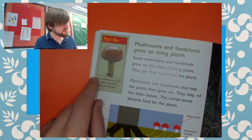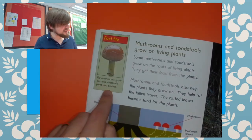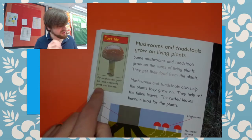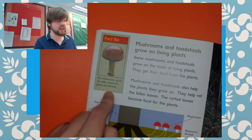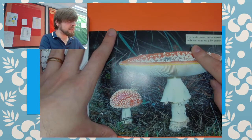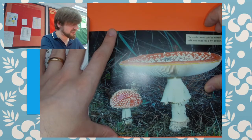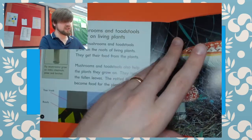And over here it says, fly mushrooms grow on oaks, chestnuts, pines, and birches. Now oaks, chestnuts, pines, and birches are all types of tree. Fly mushrooms can be mixed with milk and used as a fly poison. Oh, so they use it to kill flies. Interesting.